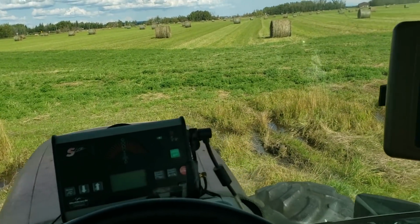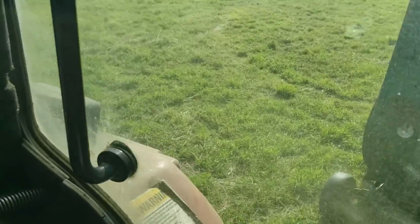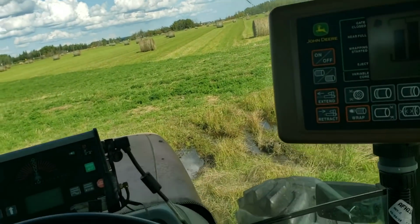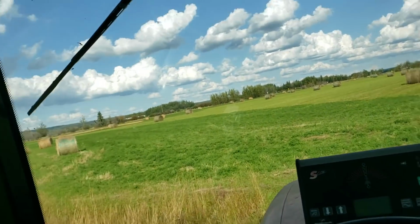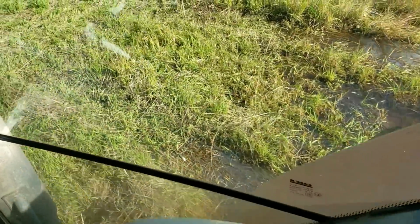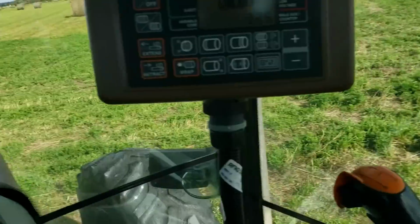Now I'm gonna cross this creek. Lift my pickup up. The advantage of having a hydraulic pickup. Now, always water.